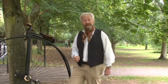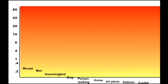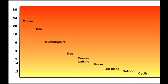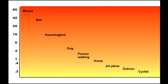Which leads me to a graphic from Scientific American. It's about the energy expended to travel over a kilometre. The scale on the left is the energy required to move the body weight over a kilometre. So the poor little mouse would use the most energy, then the bee, then the hummingbird. The graph shows that a person walking is very efficient, but the most efficient is the cyclist. In fact, 800 times more efficient than the mouse. So there you have it. So next time you're battling uphill into the wind, at least you could console yourself with the thought that you're expending less energy than any of the others.